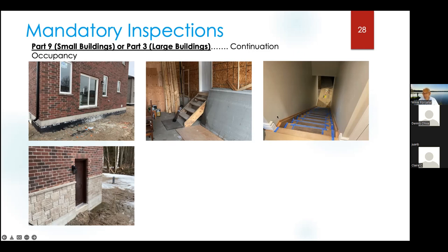Again, another one here, a stair going to the basement. This is an interior stair. So without a handrail, you can only go up to 2 risers for an interior stair. This is way down, more than 2 risers, you need a guard, at least 1 guard. This is one of the requirements too. So this is a fail. We have to re-inspect again.